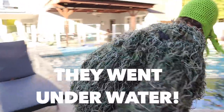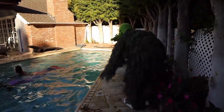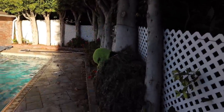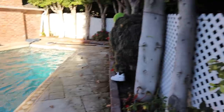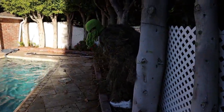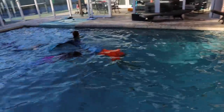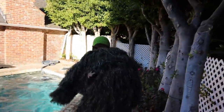Okay. Ready? 3, 2, 1. Guys, they went underwater. Come on, come on, come on. They're all underwater, guys. Woo! I don't even know what happened. Okay, let's see. Can we swim again back this way? Sure. Okay. They're all under the water. Let's go over here.